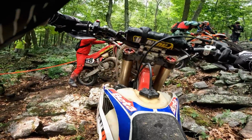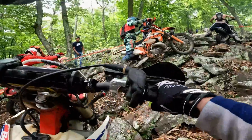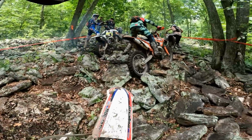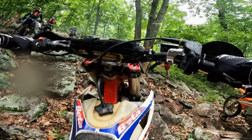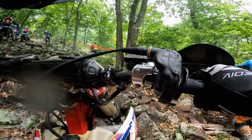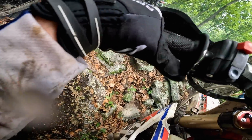Oh man, I'm cramping. At this point, I'm out of water in my CamelBak. I'm cramping. My tire is in this hole. I gotta get out of this hole. So I'm trying to launch up this. Uh-oh.